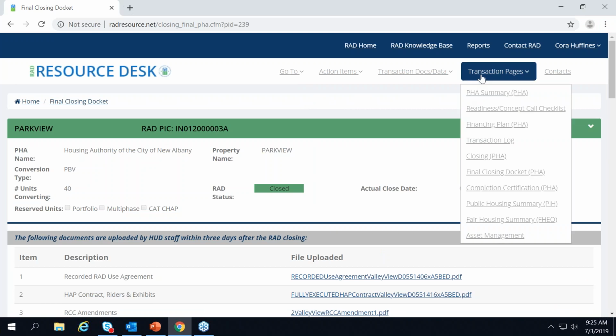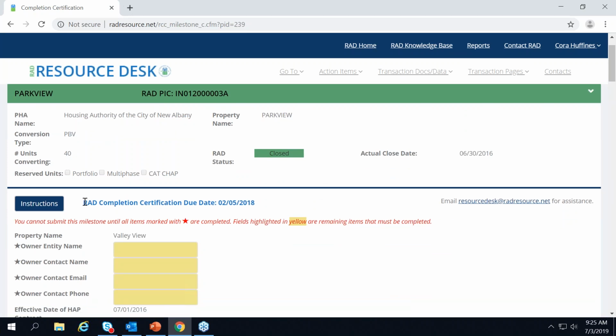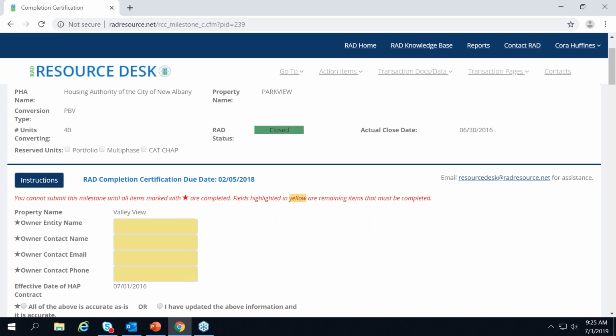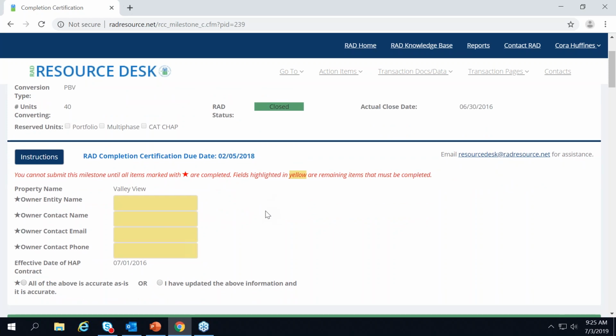From there, you'll go to Transaction Pages and select Completion Certification. And that takes you to the Completion Certification Transaction page. Right up at the top in bold blue letters tell you the due date for your completion cert. Again, if you're past due, please contact the resource desk for an extension. And then I'll walk you through each section that you need to submit.